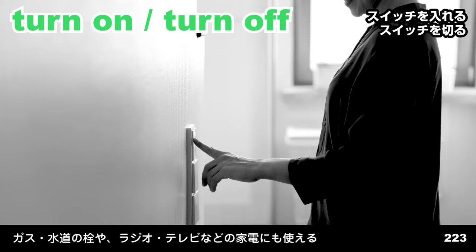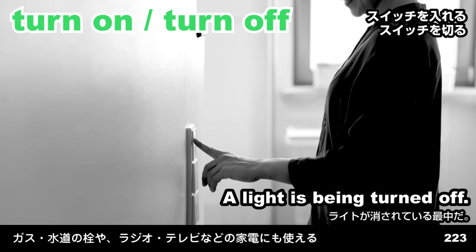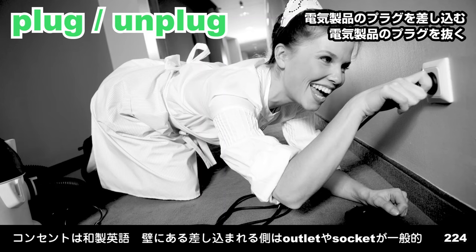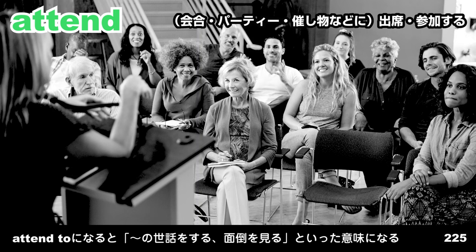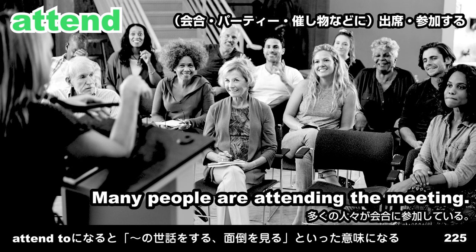Turn on. Turn off. A light is being turned off. Plug. Unplug. The woman is plugging in some equipment. Attend. Many people are attending the meeting.